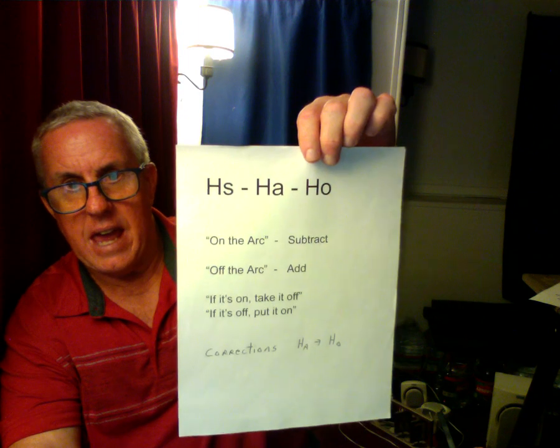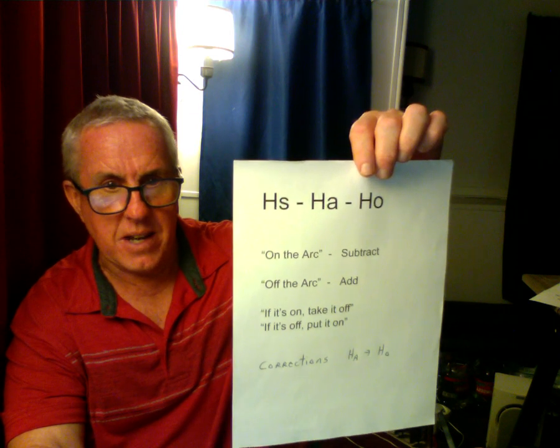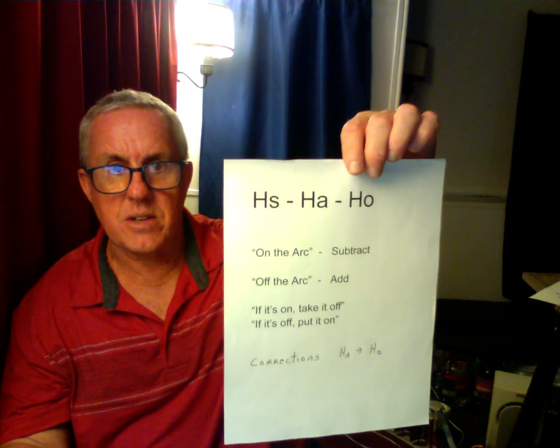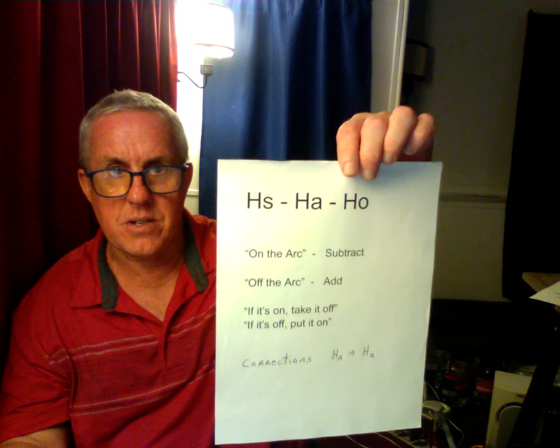Why we're talking about this, we're throwing out some concepts of HS, HA, HO. So HS is height of sextant. So if I just take my sextant out and I figure out the angle between my horizon and the celestial body, that is HS. Now I need to correct it, and there's two corrections that need to be made to get to HA. One is called index error. It's a compass correction. The other is called height of eye. Start with the height of eye first, also known as dip.